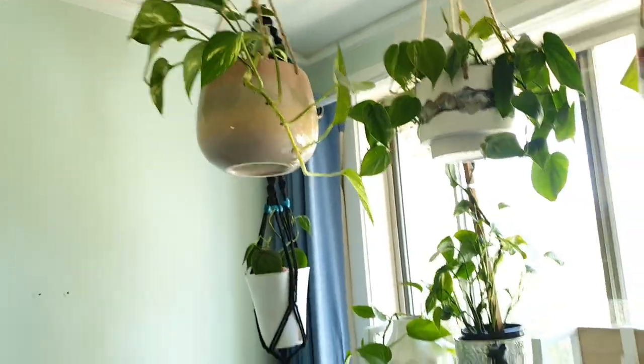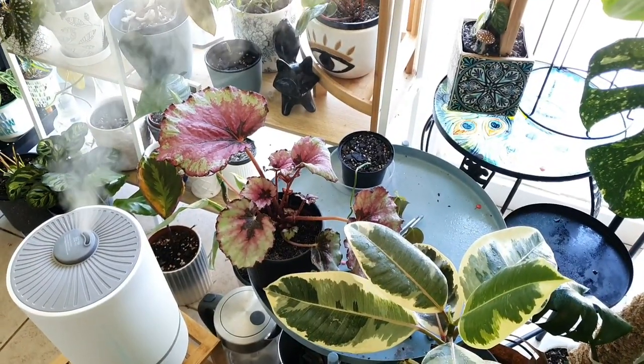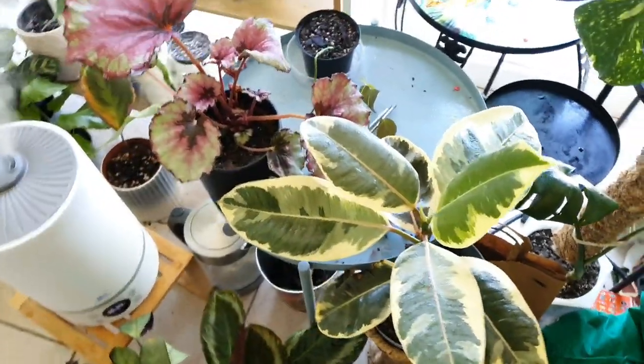So I think that's everyone in the dining room area here, so let's look at the rest of the house. Okay, so in a mad panic I have just thought I'd let you know what I've done next so people aren't sitting there going, what about the spider mites?